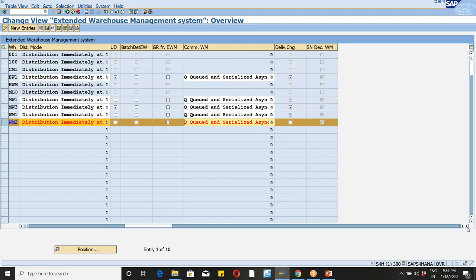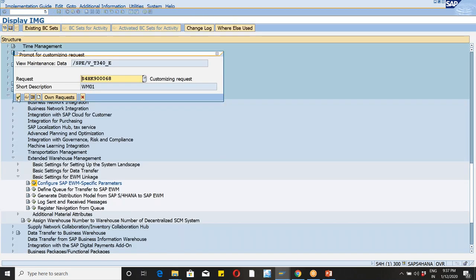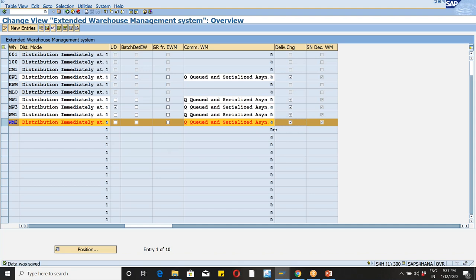Now generate the distribution model. This is one of the important things. As I said just now, we are having two different types of data. One is your master data. The other one is your transactional data. Now, in order to have your transactional data transferred, like what you will be transferring normally, your deliveries, okay?